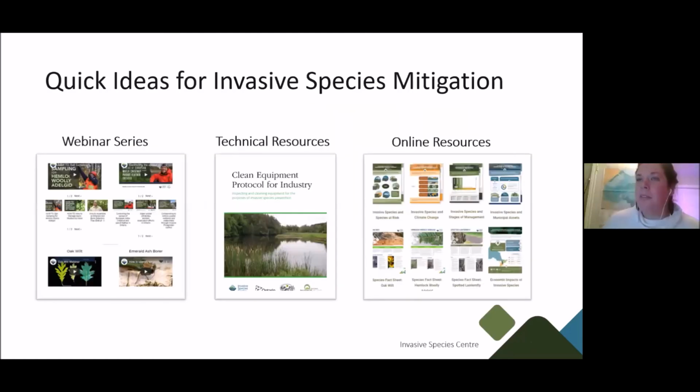Great, thanks, Colin. So now that we have a better idea of the economic picture of the impacts of invasive species, I want to shift the conversation towards tools that you can have in your toolbox as you manage this in your area. So, some quick ideas for invasive species mitigation. Say you want to do something but you have a budget of $0, or you don't have anything planned. These are some quick things that already exist and that we think might be able to help.